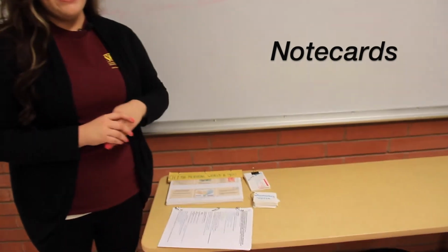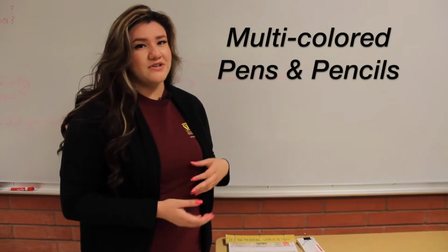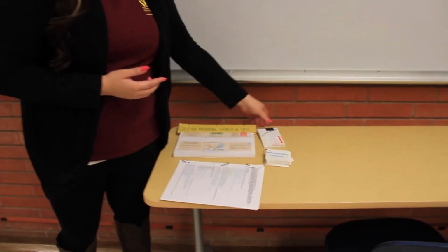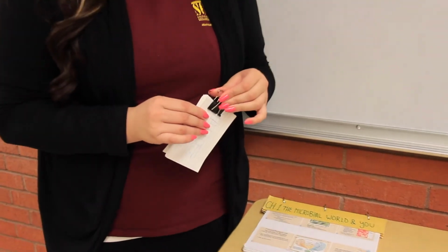I would also use a long array of markers of different shades and colors, or color pencils or color pens, because I color code my classes and my subjects and whatever topics. I would also use paper clips or whatever, something to hold the information together, to pair it together.